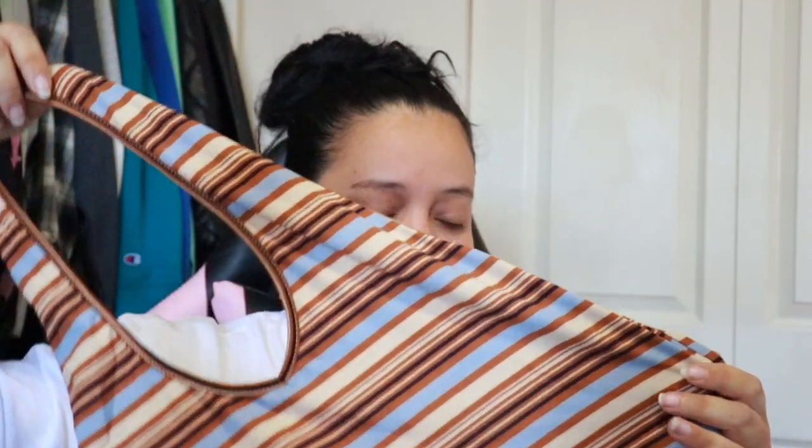The problem is my chest area has a lot of land. I don't think that top is gonna cut it. I will give you guys updates, but yeah, I think that one might've been a fail.